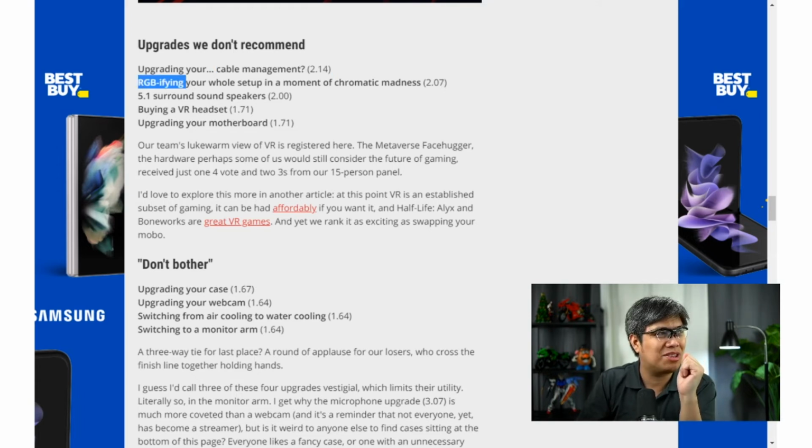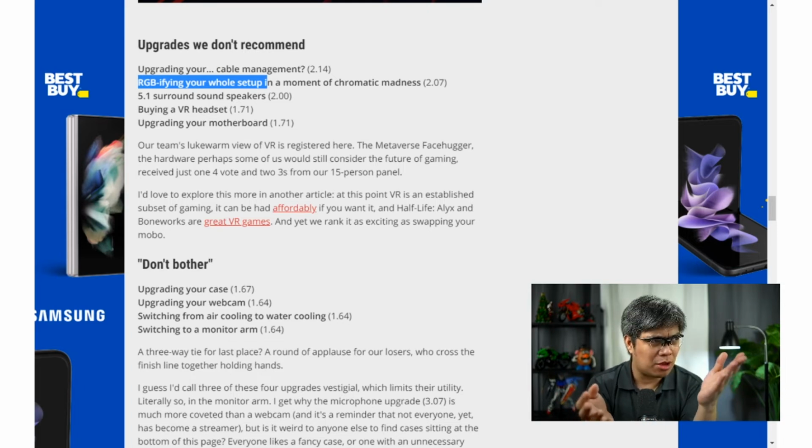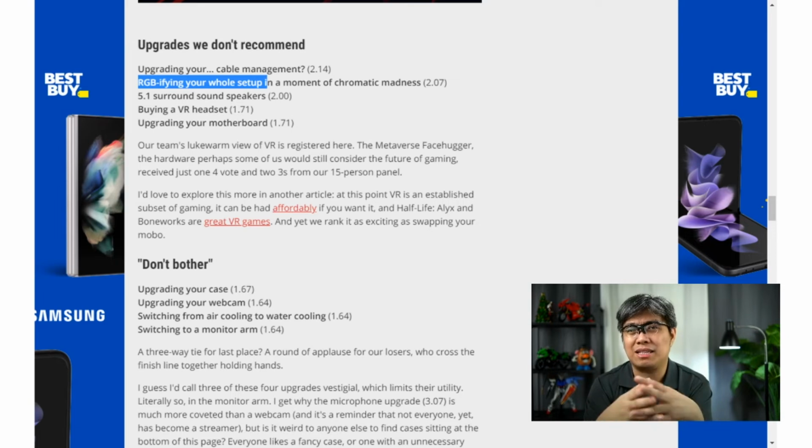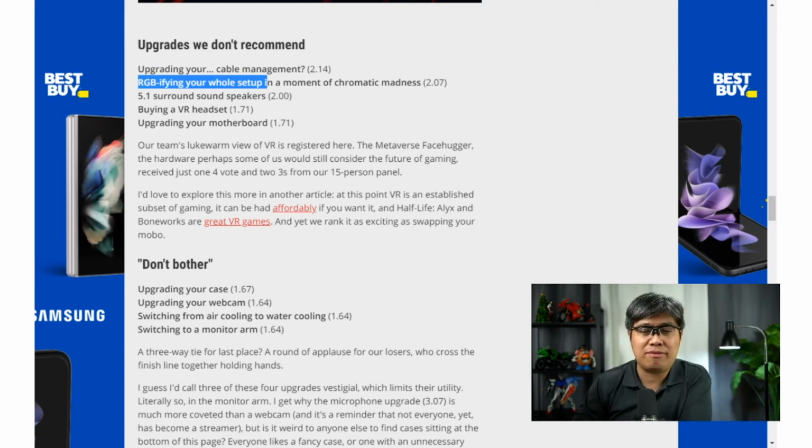Now, I want to focus on the RGB aspect of setting up your computer. Does RGB improve the performance of your computer? Obviously not. It's more on aesthetics here, and obviously, spending thousands of pesos here, does it improve the performance? Obviously not. It's more on the aesthetics. For my personal preference, if you're going to look at your desktop computer for long periods of time, you want to see something that's pleasing and something that you could change up in the future.